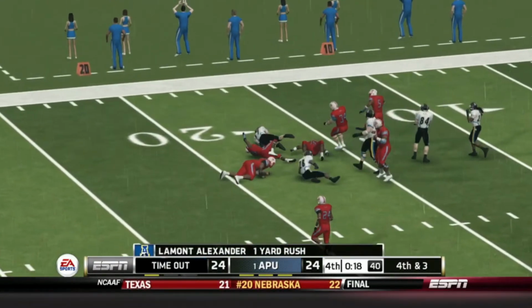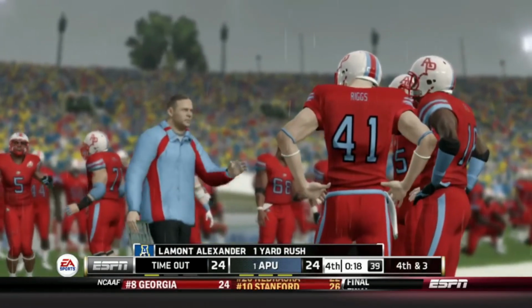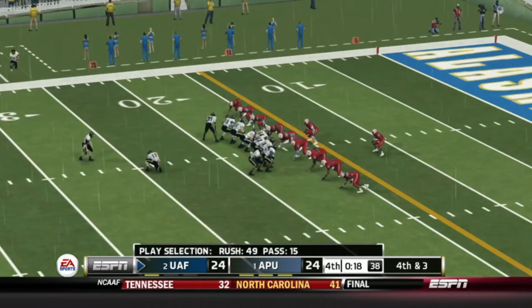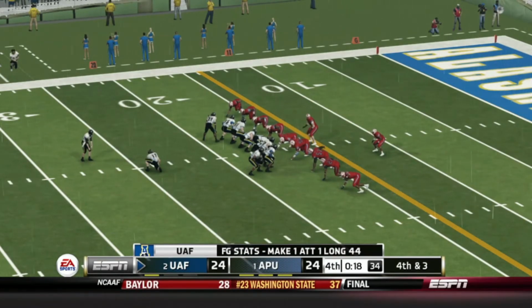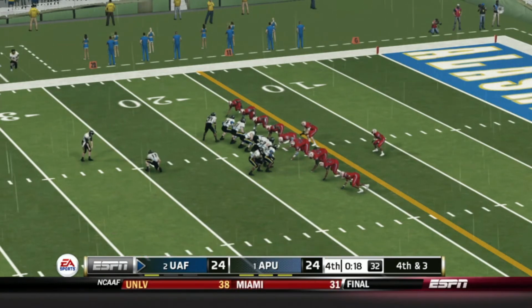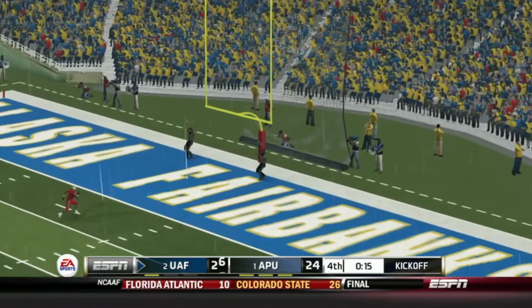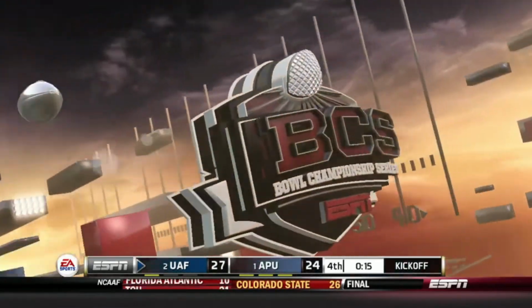Well, a lot of frustration by that offense, but you've got to give the defense credit for coming up with a stop in this quarter in a game this close. So it's coming down to the kicking game. This to give them the lead. The kick is away, and the field goal is good.